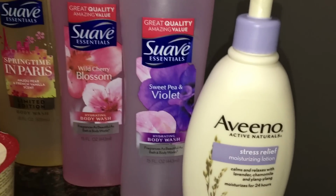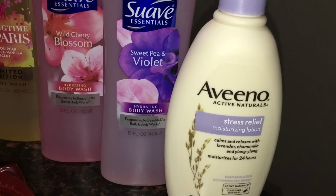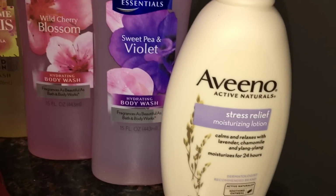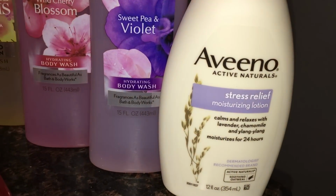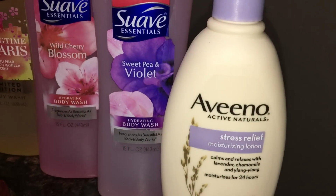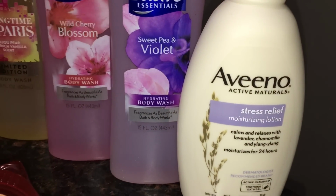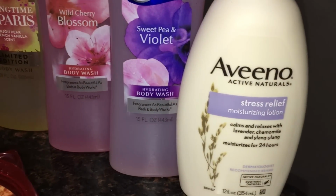And then also the Aveeno, which there should be 2 here. My daughter already scalped her bottle. But this is the Aveeno Stress Relief Moisturizing Lotion. I believe she got a different one, I think it was a moisturizing oil lotion. It had a pink label. There are a variety of different ones. They had ones for eczema.